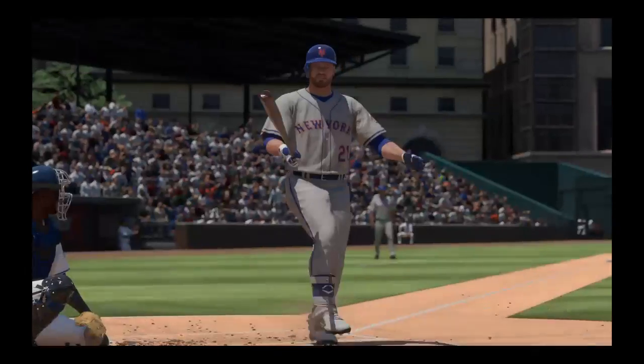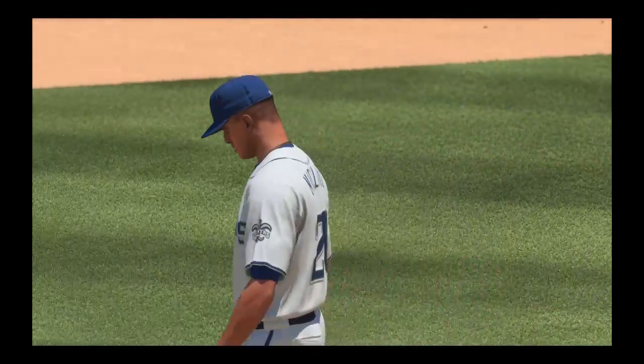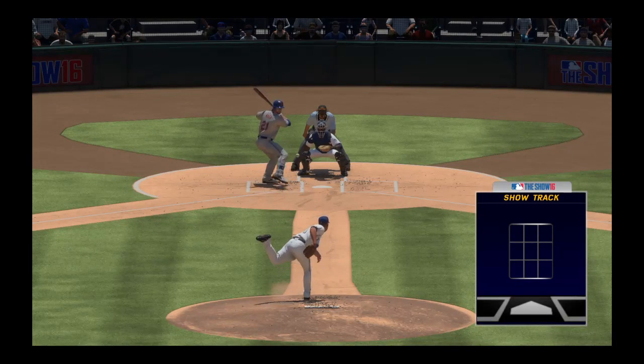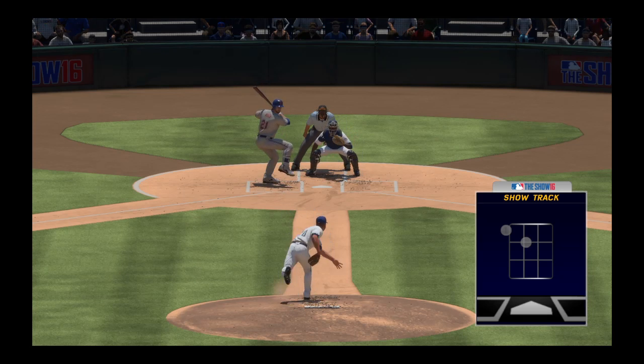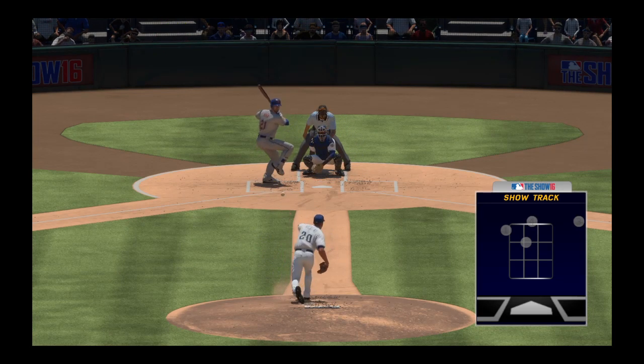And a changeup swung on and missed for the first down. We'll take another look at the sequence here on Show Track. Now, as we watch, notice that it's all hard stuff through the first 4 pitches. But then on pitch number 5, he finally turns to something off speed, and that leaves the hitter with no chance.